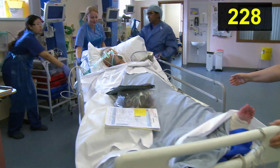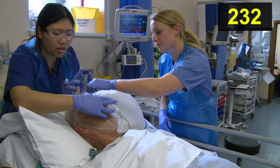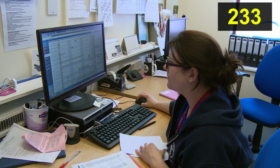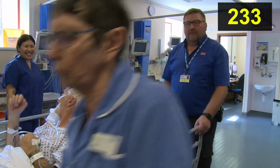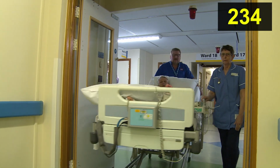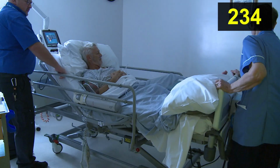Here he was cared for by a recovery staff nurse, assistant recovery practitioner and deputy clinical leader. There was also a team manning the desk to ensure the smooth flow of patients in and out of the unit. When ready, the patient was handed over to Ward 7 and was taken there by one of our porters. We have over 55 porters at Royal Bournemouth Hospital, which keep the hospital moving, taking patients and goods around the site.